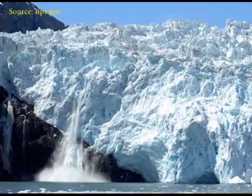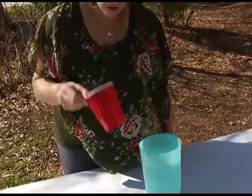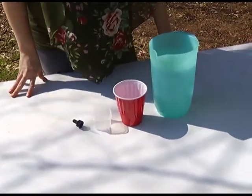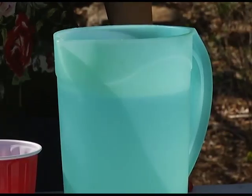And you might be surprised to know that of that 3%, most of it is tied up in glaciers or in permafrost or in ways that we can't use. If I gave you a cup, or I gave you a little cup, or I gave you a dropper, where might you consider the amount of fresh water that's actually available for you and I?